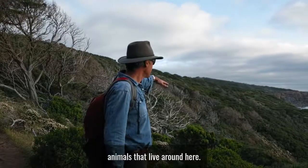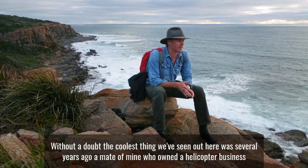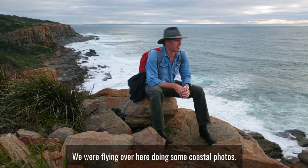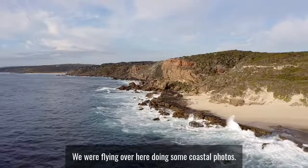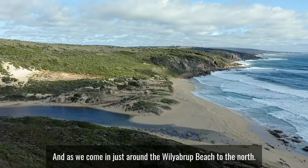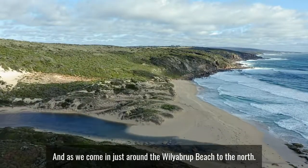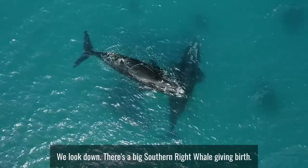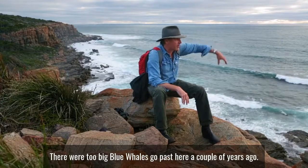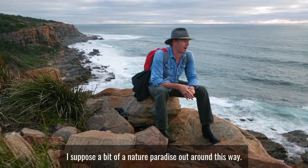Without a doubt, the coolest thing we've seen out here was several years ago. A mate of mine who ran the helicopter business, we're flying over here, doing some coastal photos. And as we come in just around the Wilyabrup Beach, just to the north, we look down, there's a big southern right whale giving birth. Some days we had two big blue whales go past a couple of years ago. I suppose it's a bit of a nature paradise out around this way.